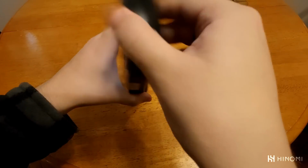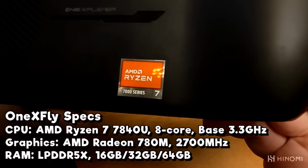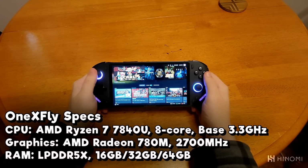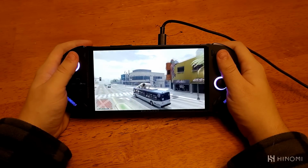Internally, the system is running on an AMD Ryzen 7 7840U processor and AMD Radeon 780M graphics, which for my NVIDIA folks out there, I've heard is fairly comparable to a GTX 1060 card, which makes it no slouch. But seeing is believing, so let's take a look at some games.